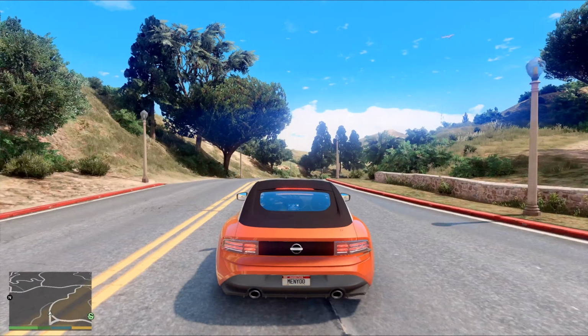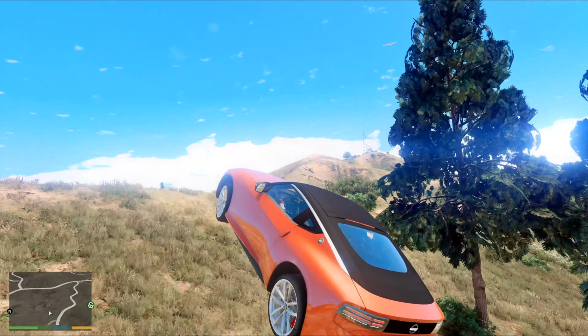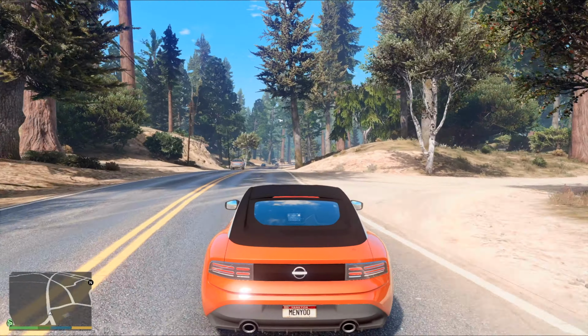Get a little listen to it through the tunnel. And now we're flying off the cliff. I think in real life, this car would definitely shine on some mountain roads because this thing is going to be a really fun car, especially with the manual transmission. Ooh, it grips.